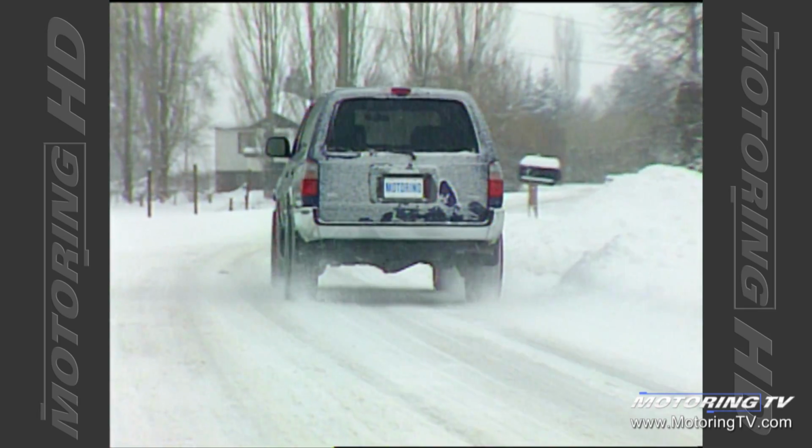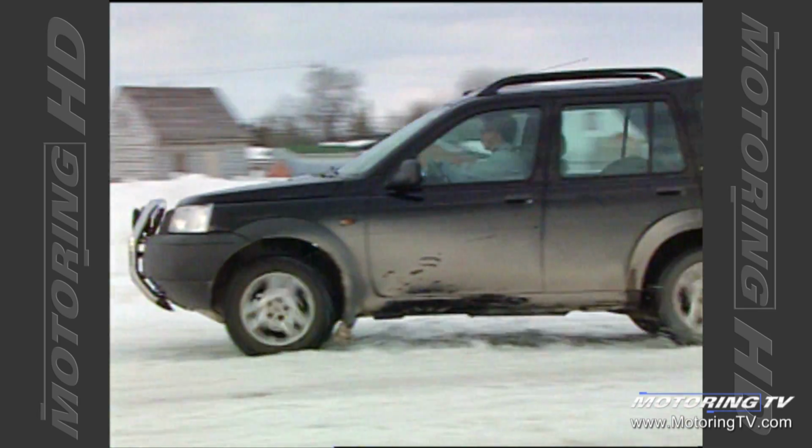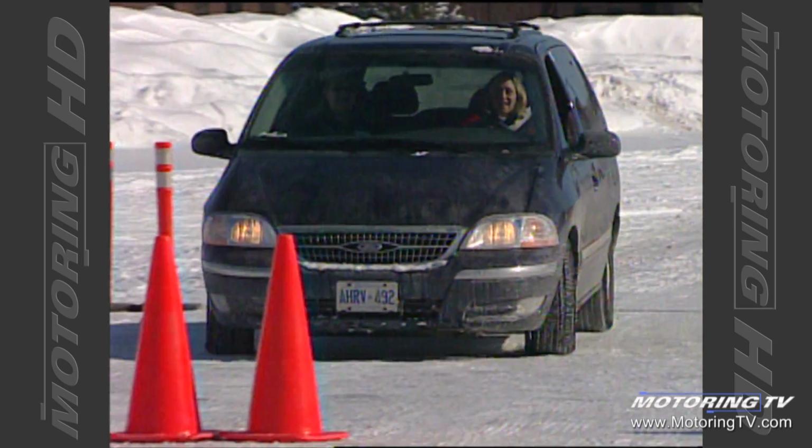With an all-season tire, when the ambient temperature reaches 7 degrees Celsius and it gets colder and colder, the standard tire starts losing its flexibility. And flexibility is what provides traction.